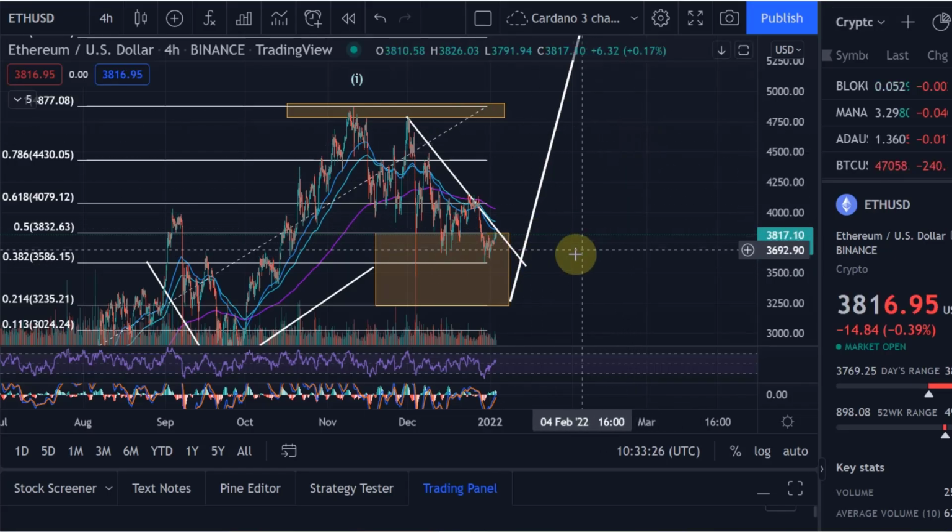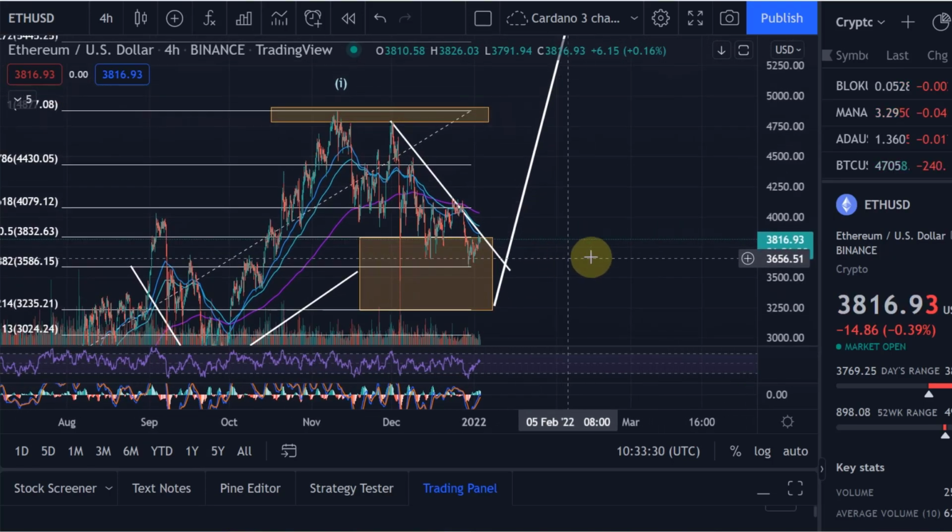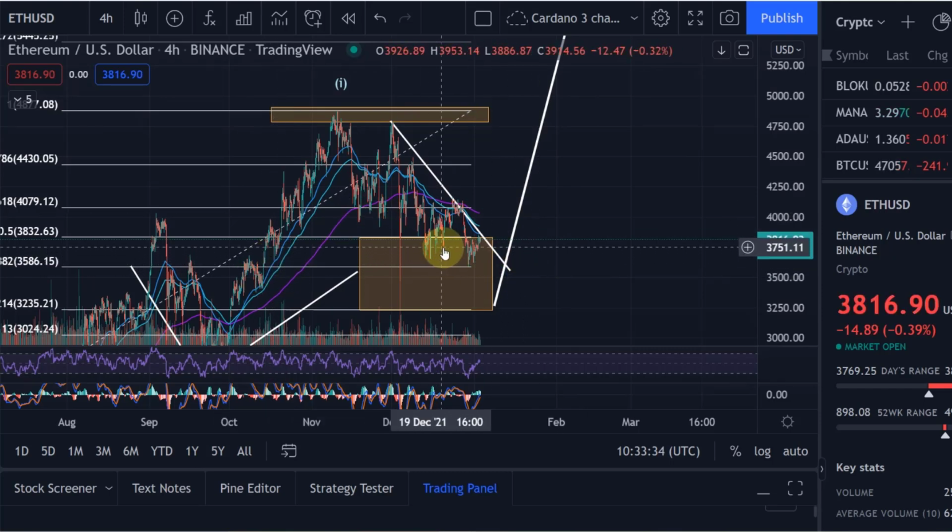Ethereum is adhering very well to the Elliott Waves. It's adhering very well to the target areas that I gave you and the fibs. And so far, I think everything's in line with my latest views, which haven't changed.